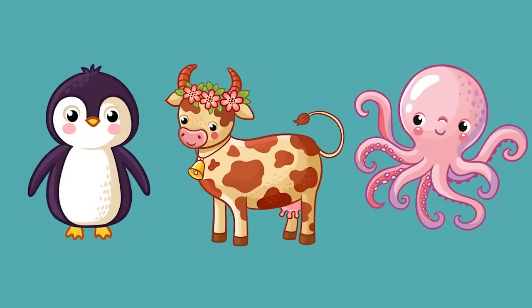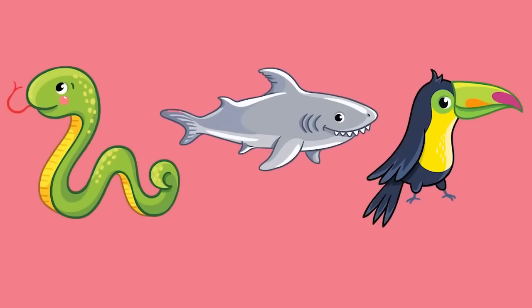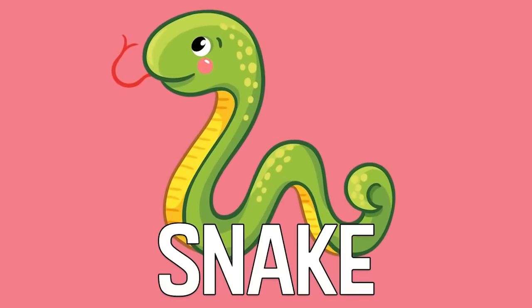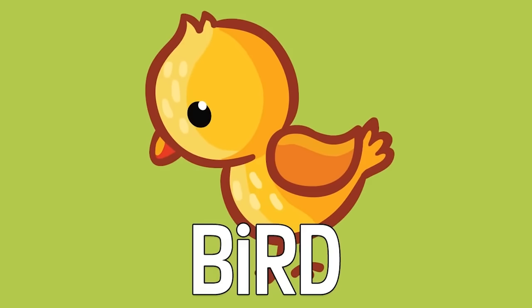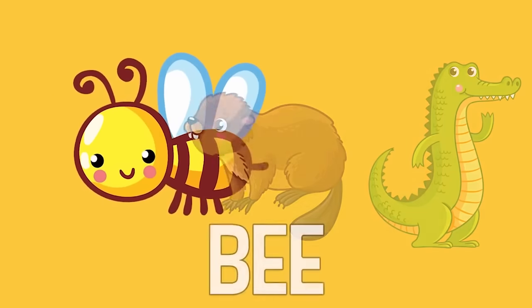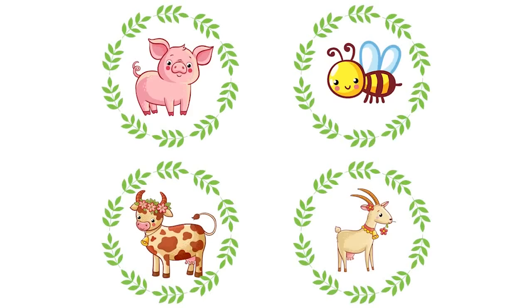Is this a penguin, cow, or octopus? You're right, it's a cow. Is this a snake, shark, or toucan? It's a snake. Is this a stingray, tiger, or bird? Yep, it's a bird. Is this a bee, beaver, or alligator? Good guess, it's a bee. You're good at this. Which animal makes this sound?